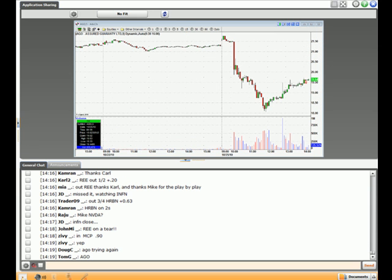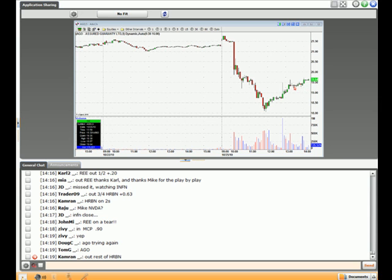AGO still holding up well. It's up well over $1 from our entry. My new stop's going below this base now on the rest. I don't have very much left. 19.22. So what is that? Almost somewhere around 70 cents in the green on the stop on the rest. That's my line in the sand now below this base. I'd like to be selling the last little bit over 20 today.